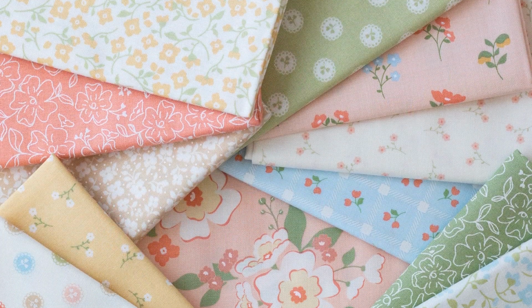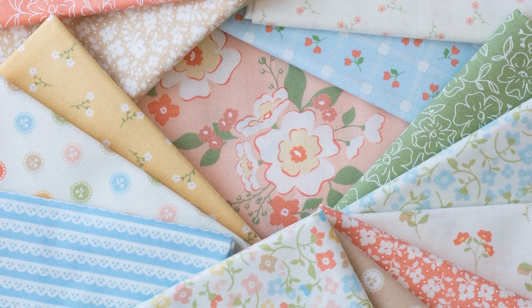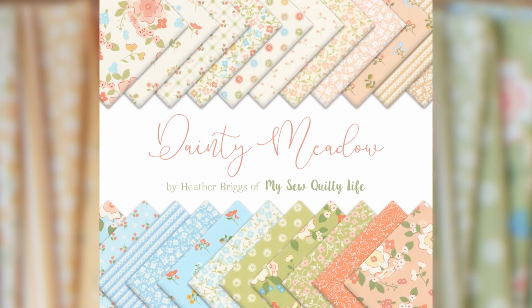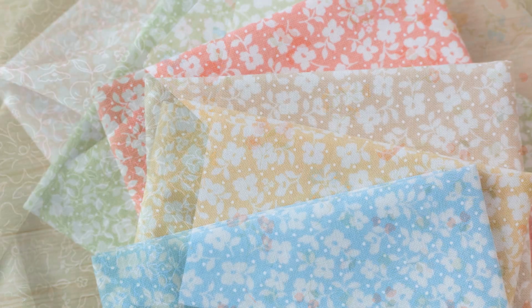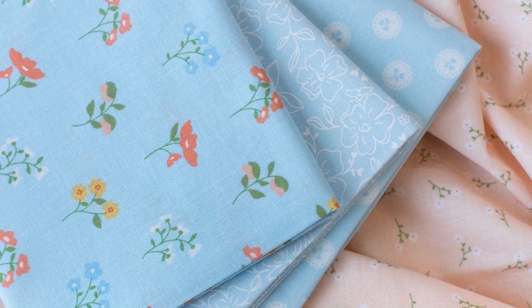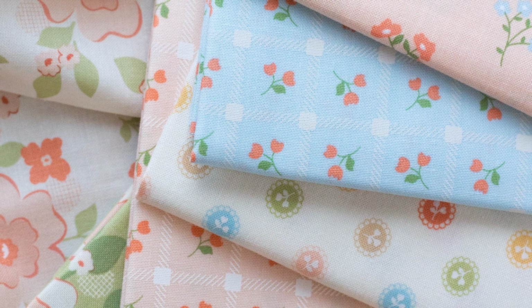So let's just kick this off. A very, very impressive collection here from Moda Fabrics. Let's start off with Heather Briggs' new collection, Dainty Meadows. Heather is one of Moda's newest designers. She is the owner of My Sew Quilty Life, an awesome lady, beautiful website, very talented designer. Her first collection with Moda absolutely knocked it out of the park.